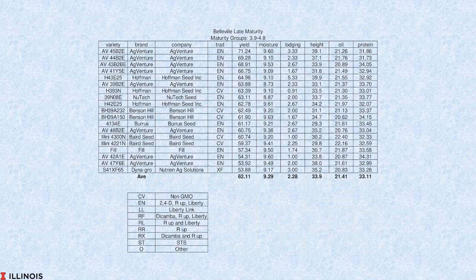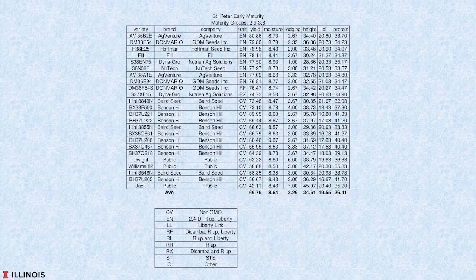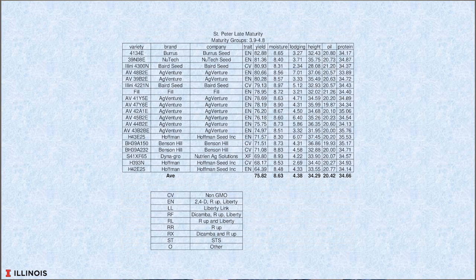St. Peter, this was their Brown Seeds, it's actually near Neoga, but St. Peter. Planted a little more timely, very good yields. Weed pressures were very manageable. Very happy with the yields this year overall, really.